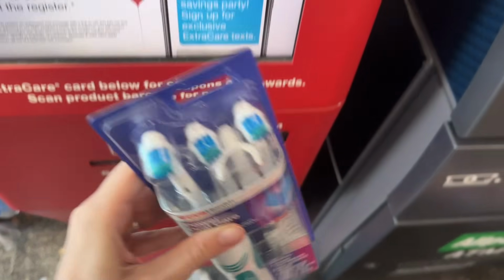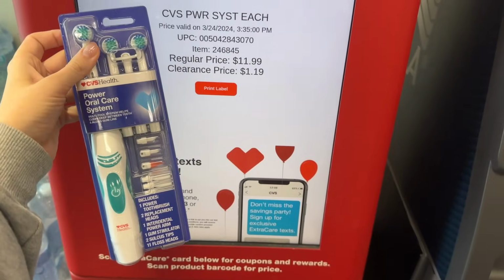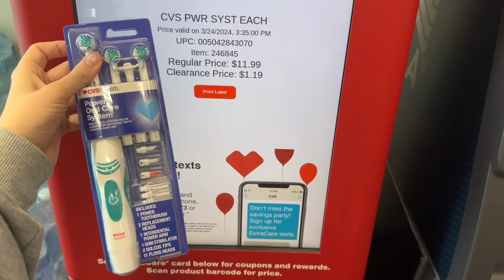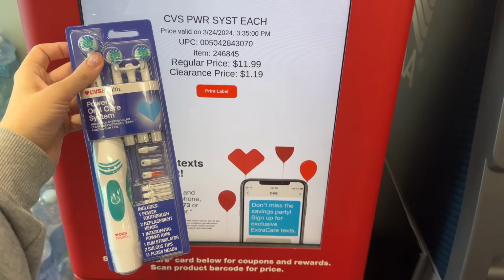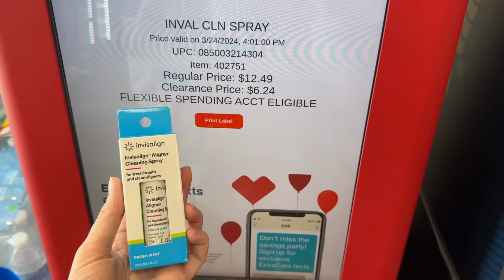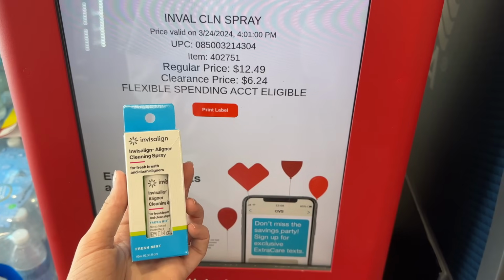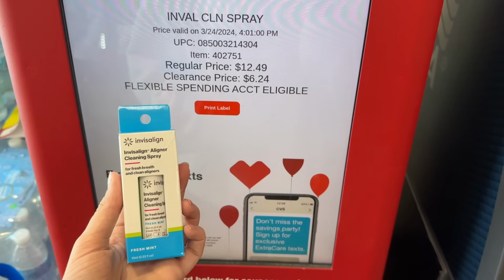This Colgate electric toothbrush is ringing up for just $1.19 each, 90% off on clearance. My store had a few of these, so if you do need some electric toothbrushes, you could definitely pick that up. That is an awesome deal. One unique deal I found was this Invisalign cleaning spray. My boyfriend does currently have Invisalign trays. This is 50% off, so I think I'm going to grab this for him.